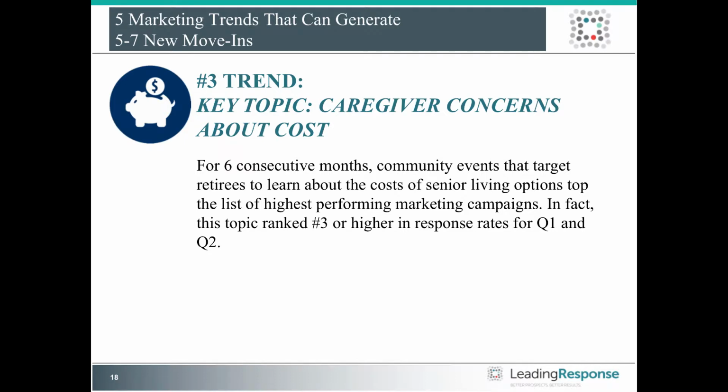Again, we're going to go back to some survey data that we've compiled from the attendees of these events for our clients. And of course, money is always a hot topic, right? And certainly no different in senior living. There are also a lot of misperceptions out there about the cost of senior living and how that compares to the cost of someone still living at home, paying property taxes and utility bills and just to maintain the home, food costs, all of those things. So it's really critical to talk about that.